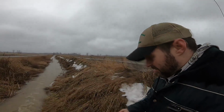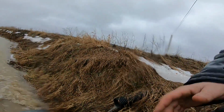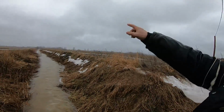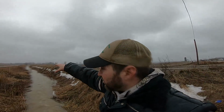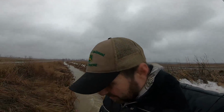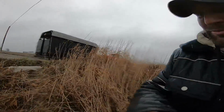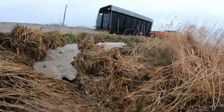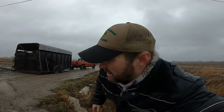So yeah, it heads down here. This is another small tile we have feeding into here. Then it runs down and it looks like it's pooling and collecting down there. I'm not gonna be able to get down there, it's just too muddy, but there's some more coming underneath this culvert here. But luckily we have good drainage where we're at.